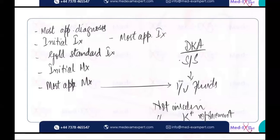Yes, ALS is important. In Pakistan, we do ACLS, that's the American board. ALS is the UK board, but that's important. ALS, BLS is important. Anything that you have done is important.